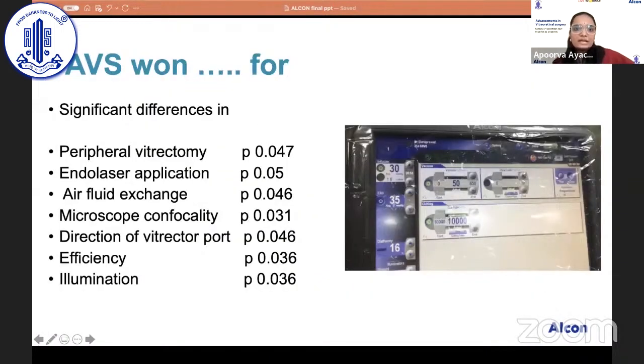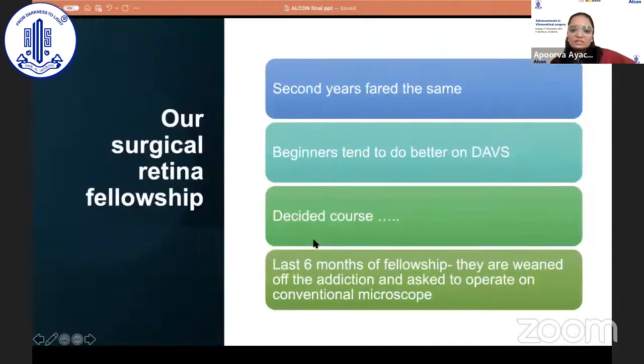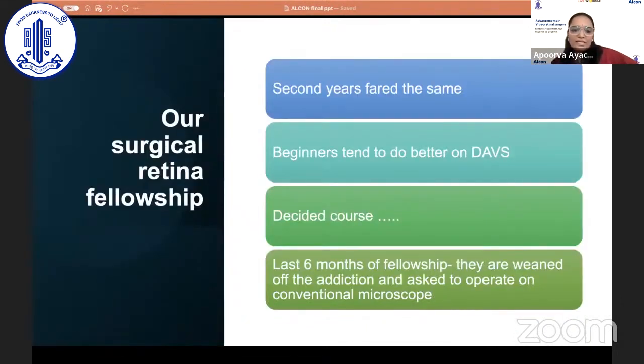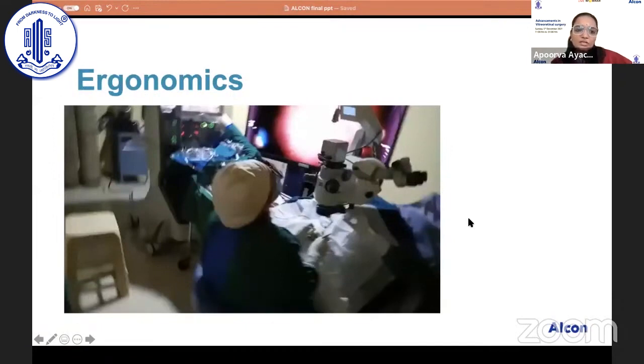So what we saw was that DABS actually was better compared to conventional microscopy in getting better scores on the OSCAR form. And funnily enough, it was for the first-year or the junior surgical trainees that it fared better, because beginners tend to do better if they see better. So that's how we explained it. The senior surgical trainees know more or less all the surgical steps by then, and it doesn't matter where they do the surgery. But the junior fellows score better on the DABS because they're able to visualize better. So usually for our junior surgical trainees, we ask them to start on the 3D system.